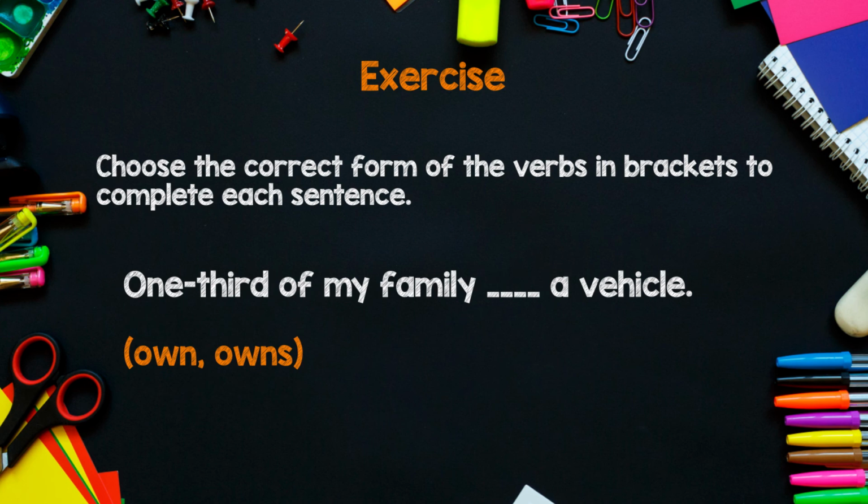Number three, 1/3 of my family something a vehicle. Our options are own and owns. The subject of this sentence denotes a fraction. And so, again, we must make use of a singular verb. So, boys and girls, what then would be your answer? Yes, our answer would be owns. 1/3 of my family owns a vehicle.